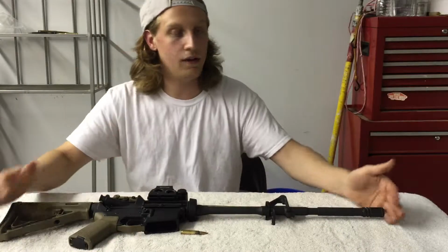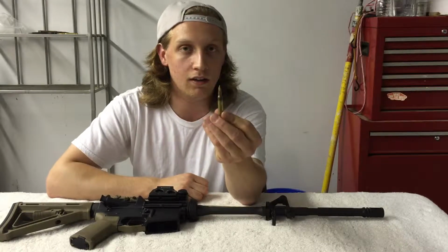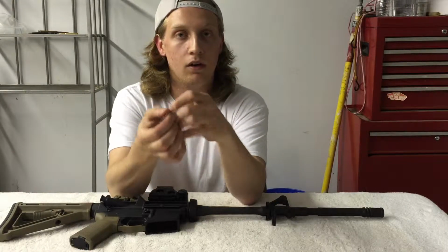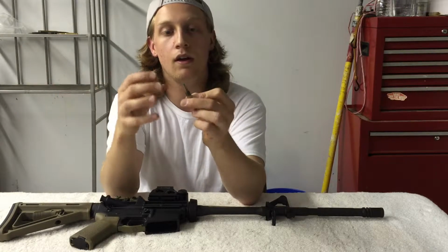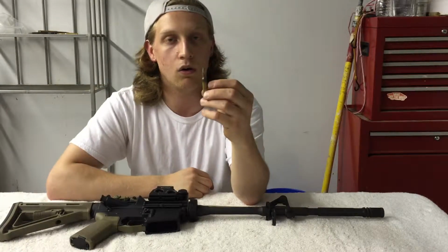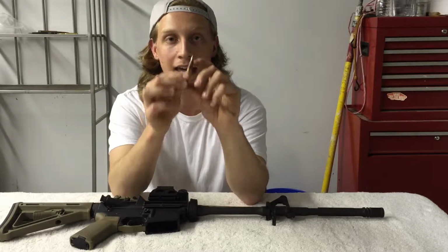Okay. What we have here is a Colt AR-15, and this specific rifle is designed to shoot the 5.56 by 45 millimeter cartridge. 5.56 is the diameter of the actual bullet right here. It's 5.56 millimeters. And the 45 millimeters is the length of the case. So this bullet is 5.56 millimeters in diameter with a 45 millimeter long case.